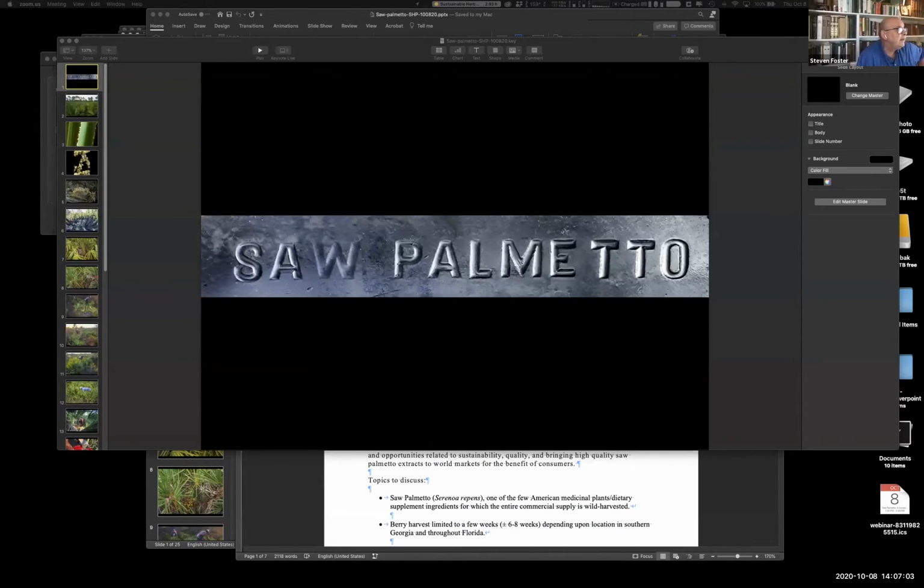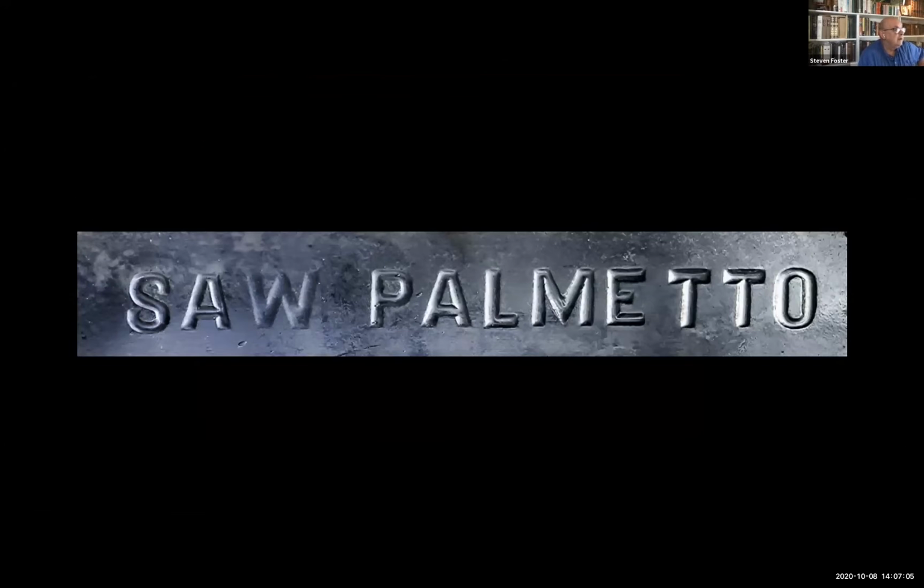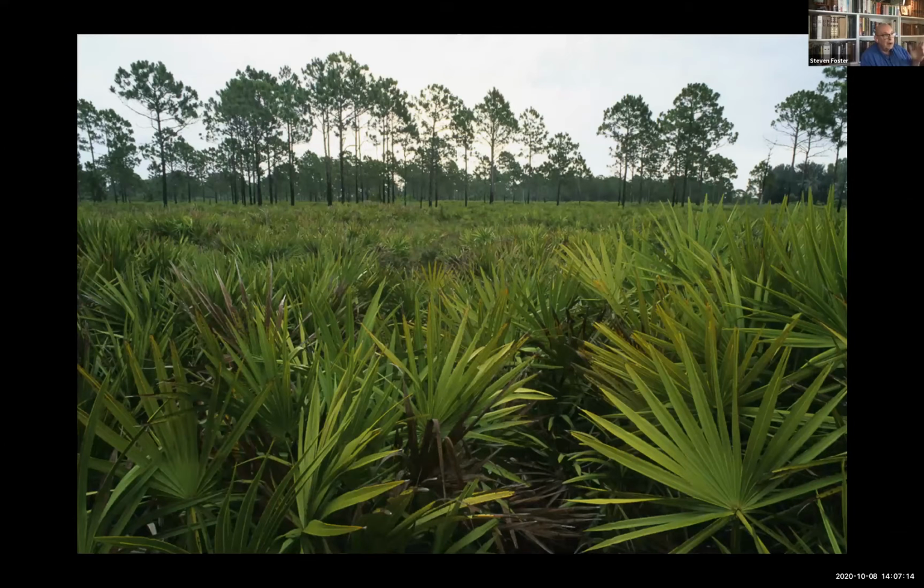I've got a few slides that I'm going to share right now, just for those of you who don't know what the plant looks like in its habitat. This will give you an idea of what we're talking about here. Can everyone see that? Yes. Good, okay. Saw palmetto. So here's a typical saw palmetto pine scrub habitat in Florida.